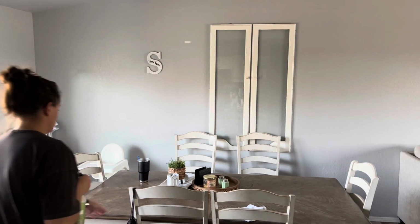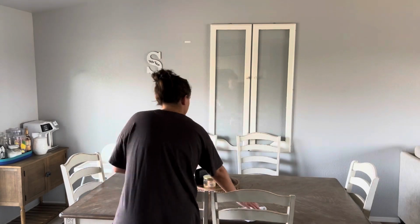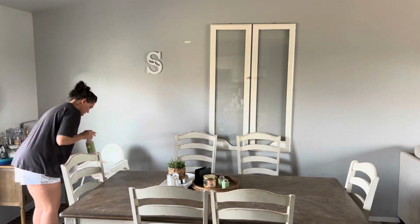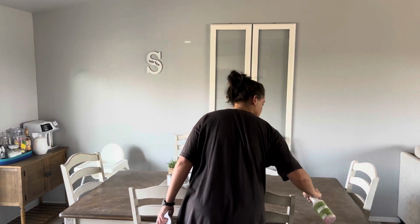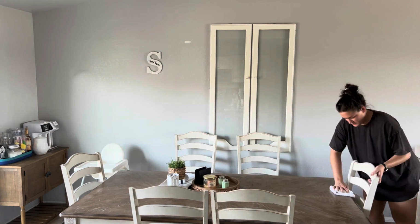So I'm taking that stuff down, and then I'm also just going to clear off any bags. There's a gym bag, there's just dishes, there's all sorts of stuff. I'm going to clear this off, put everything where it actually needs to go, and then start wiping down the table really well. It was a total mess. I really had to spray a lot of my Miss Meyer's multi-surface cleaner and then really scrub that thing down.